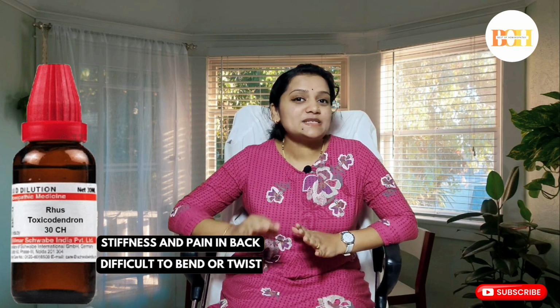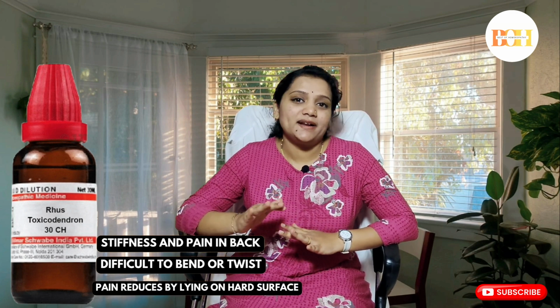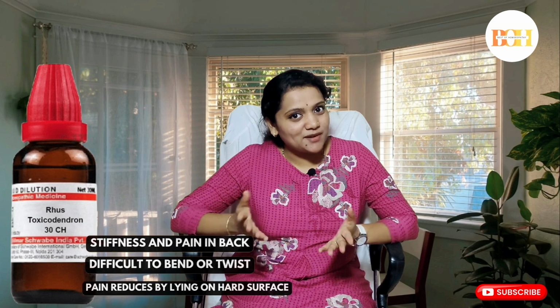Another excellent remedy for slip disc is Rhus tox. It helps when there is more stiffness and pain in the back and the person finds it difficult to bend or twist. If this pain reduces by lying down on a hard surface like the floor or a tabletop, then Rhus tox should be the remedy of choice.